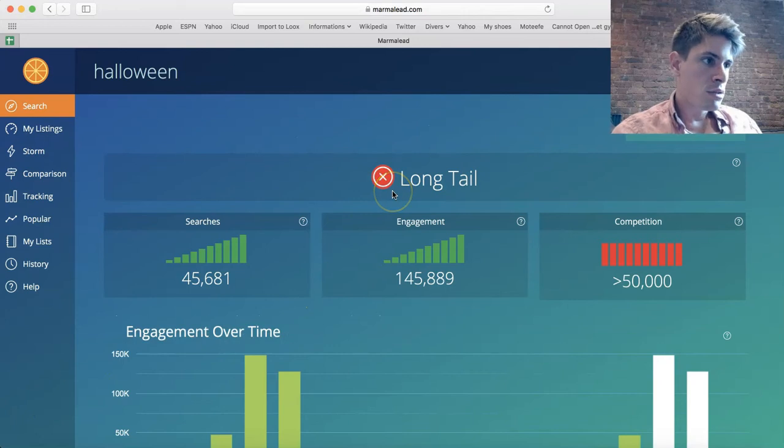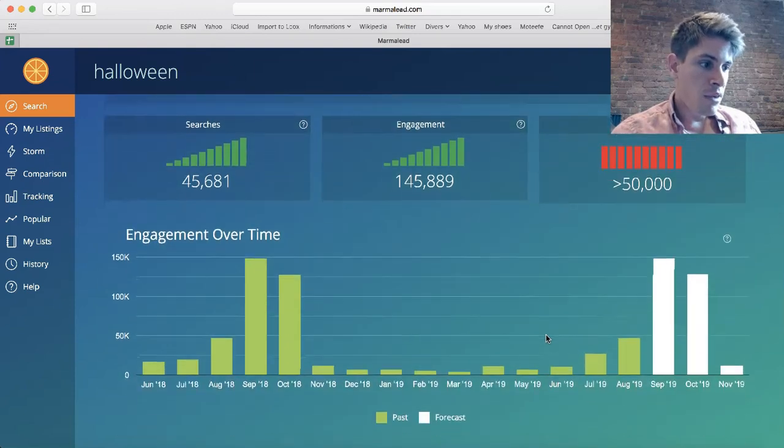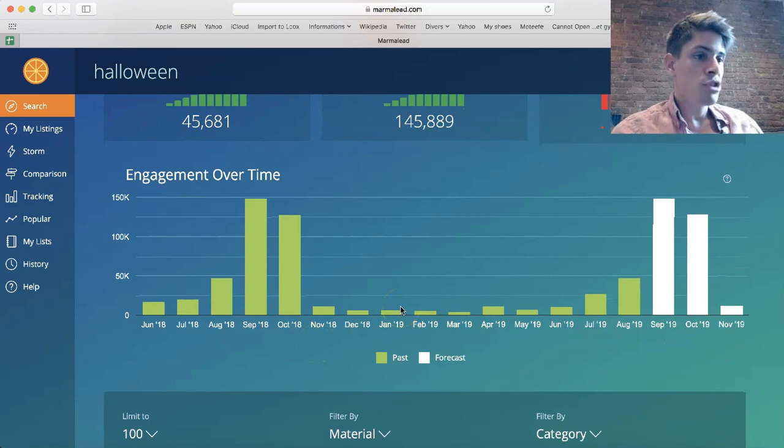Alright, so we just search for Halloween. Okay, so again, you can see a lot of competition, a lot of engagement, a lot of searches. So again, this is a great sign, because this is coming up and the interest for this is going to increase. You can see here engagement over time. Obviously, October 18, September 18, August 18. These 3 months were really high, and the same thing here again, right? So that's what you should focus on. Niche like that. Again, if you have a general store, or even if you're in a broad niche, you could sell products like these.